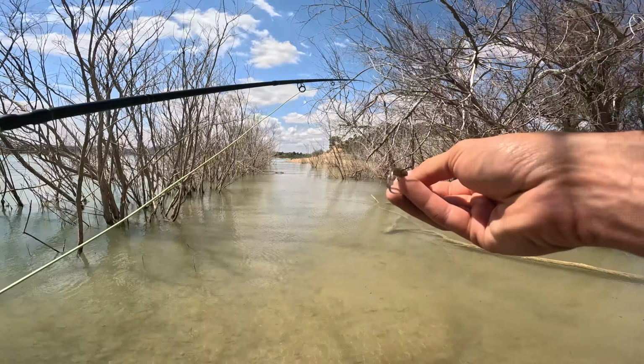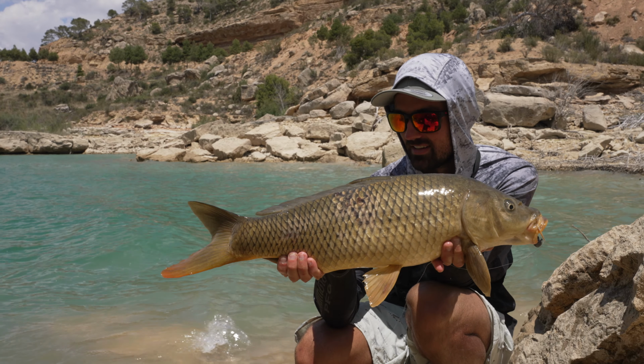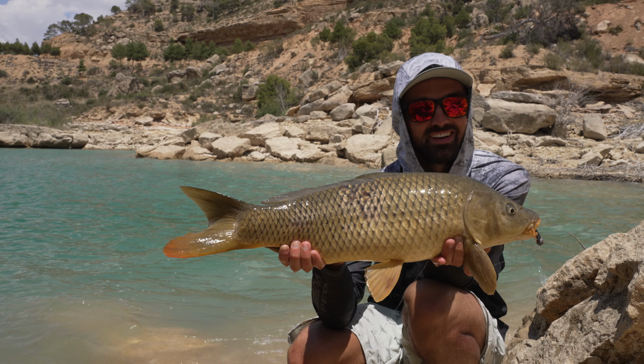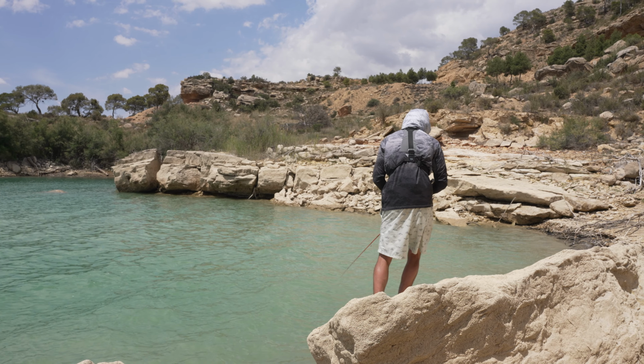I have caught more carp on plastic lures than sanders in the last few days. They seem to be really attracted to the 17-gram jig head with the Bass Assassin rubber bait. This one completely inhaled it. At first I thought it might be a really big sander, but it turned out to be just a carp.